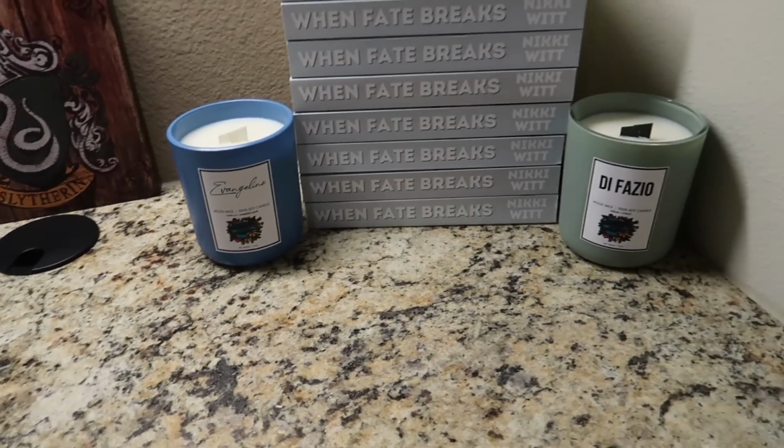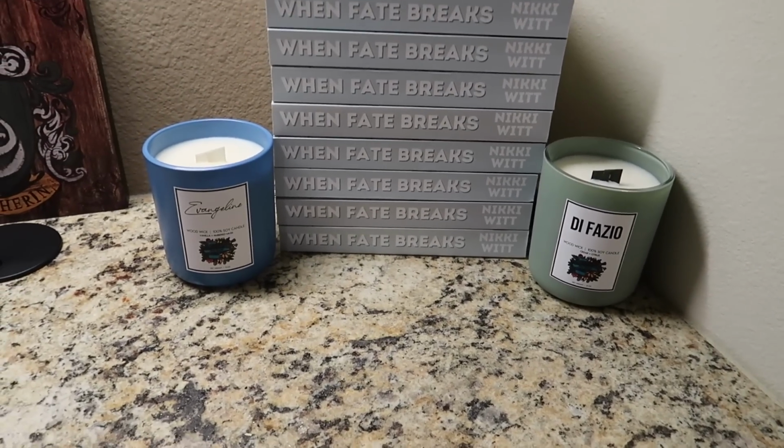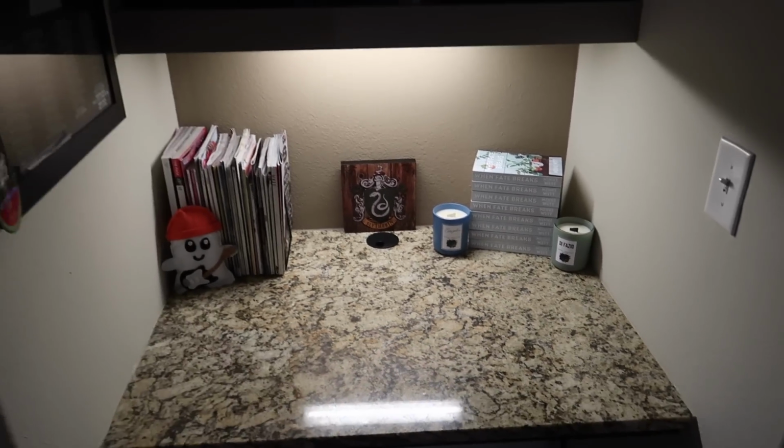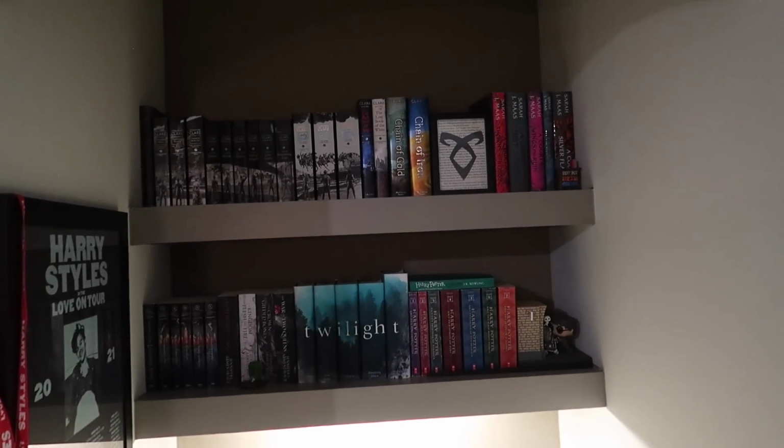These little things sitting next to them, these little candle babies. You'll be hearing more about those soon. Little teaser there, but yeah. I love this little area. I think it came out fantastic, but now we've got to see the rest of the books, which happen to be in my bedroom.